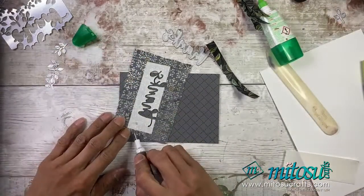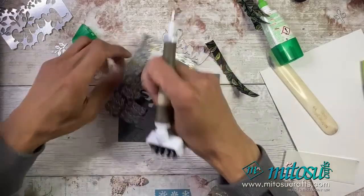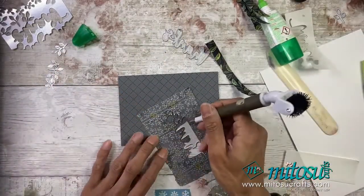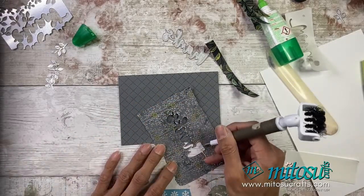Just use a big tool. What do you use? Charlotte's just said, so neatly torn, I always end up with big scoops. Scoop.